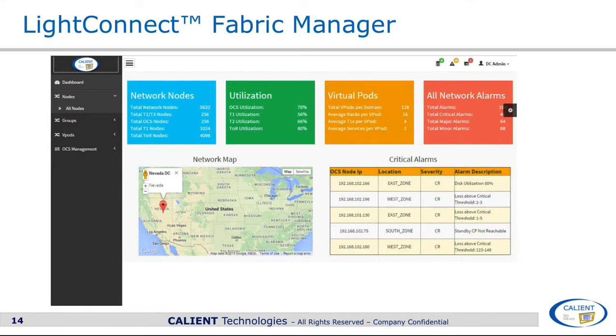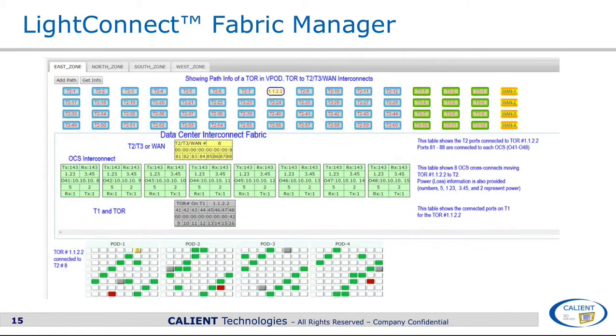Each virtual pod with associated spine switch ports, and each compute resource with associated top-of-rack or end-of-row switch ports are defined in the LightConnect Fabric Manager topology and cross-connect management modules. Resource moves are made simply by connecting the resource to the appropriate vPod with the Fabric Manager. In addition to pushing the OCS cross-connect state to each of the OCS nodes, the LightConnect Fabric Manager can trigger the push of requisite configuration changes to the top-of-rack, end-of-row, and spine switches.